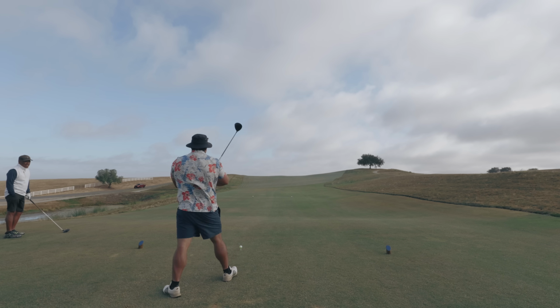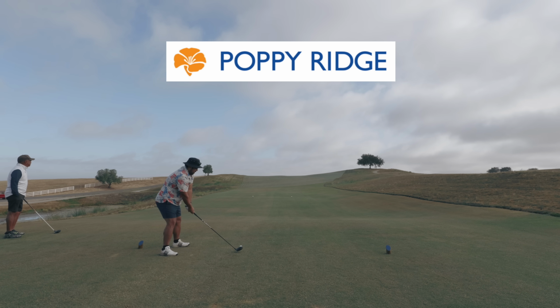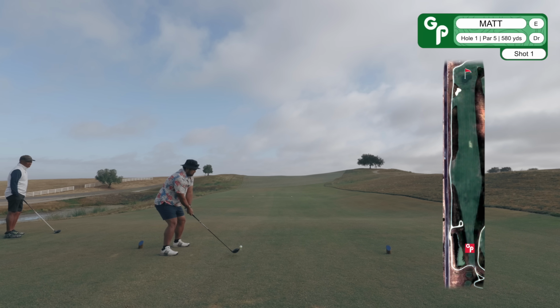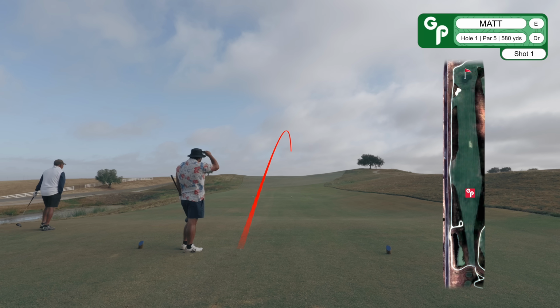Hey, what up guys? In this one I'm at Poppy Ridge, and I'm playing the newly opened redesigned championship course here, designed by Jay Blasi. So let's get into it, starting with this par 5. I'm playing the blue tees today, we're the first ones off, and I'm walking the course.